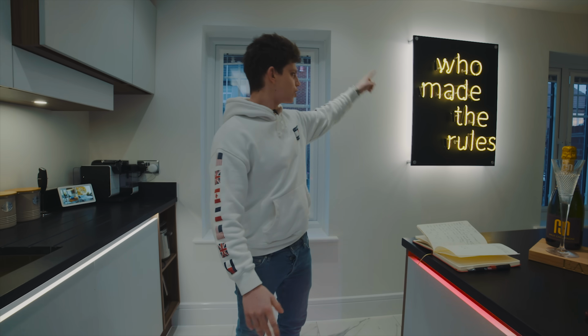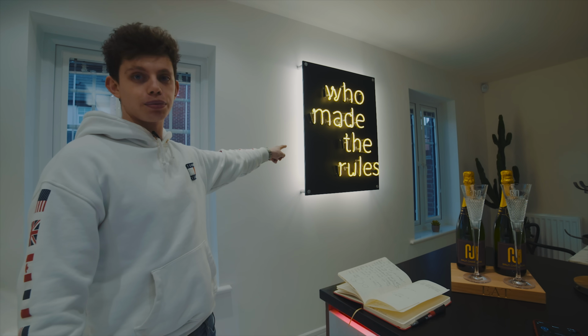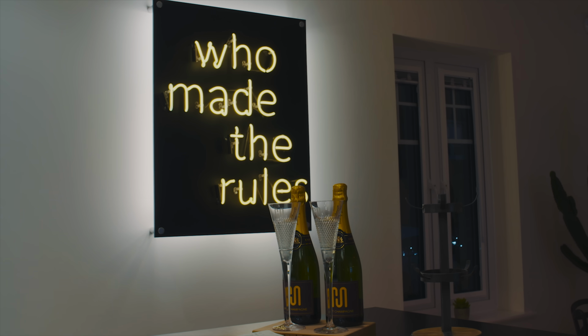Something else that has changed, that is a new sign. Who made the rules? That was actually my 21st birthday present from my dad and stepmom, which is a really, really cool thing. Absolutely love that.